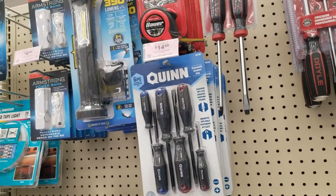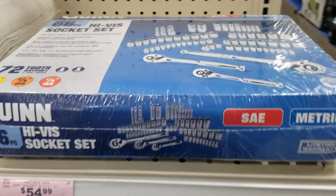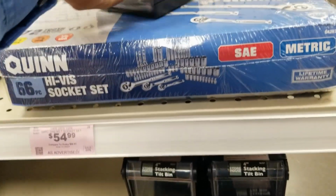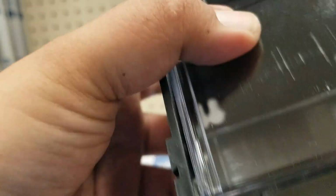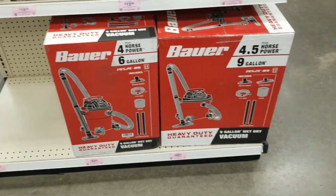That's the new tape measure, the new Toyo screwdrivers. The Quinn screwdrivers, that's a new set right there. That's a new Quinn socket set right there too. And these are storage bins. Definitely great little bins to put all your screws, nuts, bolts, pretty much all your equipment that's really small. Your bits. And it does have a nice clear window at the front so you guys could see what's inside, and you're not going through all the storage containers at once.